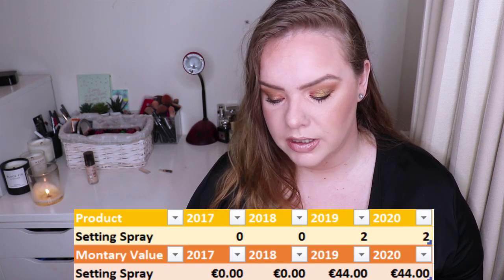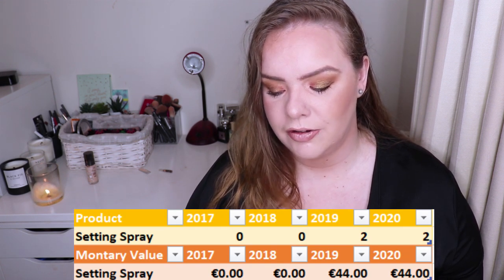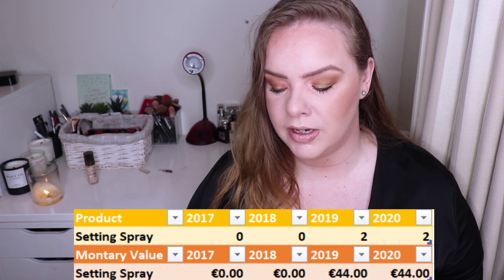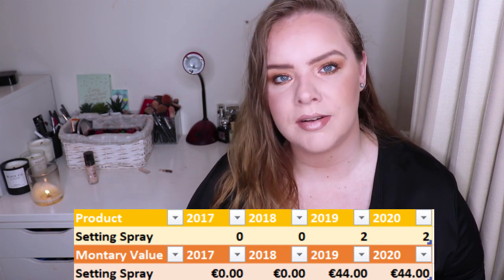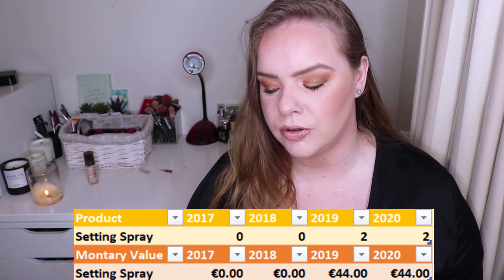For setting sprays, I used up none in 2017 or 18. In 2019 I used up 2 at a value of 44 euros. And in 2020 so far I've used up 2 at a value of 44 euros. I am almost finished my third one. However, that will only add like 1 euro onto it or something like that, because I made it, but I'm still going to count the amount of money it cost me to make it. So it was only a couple of cents. But it still counts because I used it as a setting spray in a setting spray bottle.